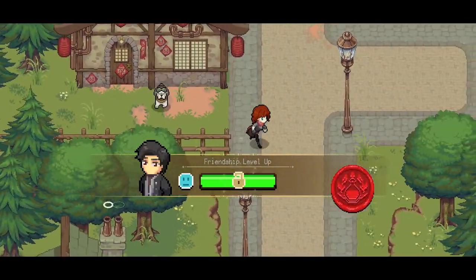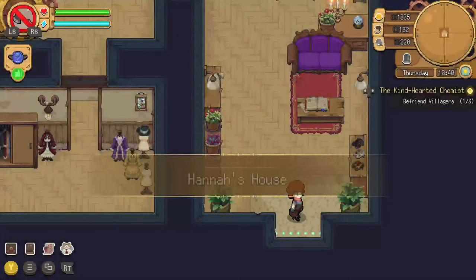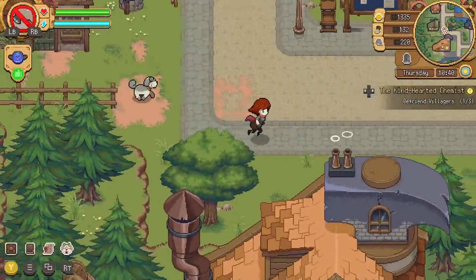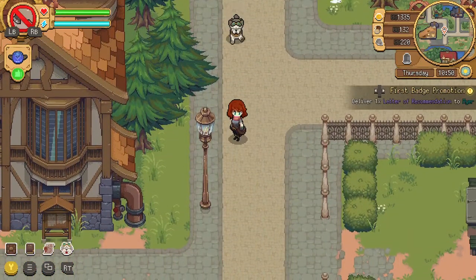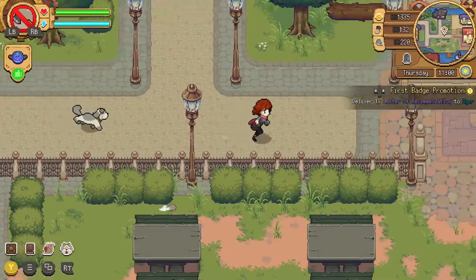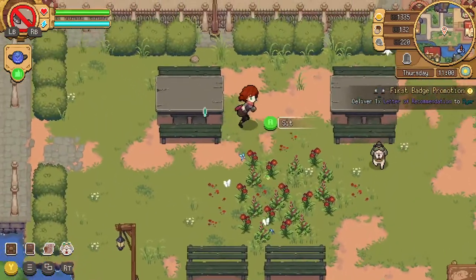Done. Yeah. Now we're friends, I think. And we got our first befriended villager for that quest. Oh, letter of recommendation to Meyer. I got distracted. Double checking for cat. No cat.